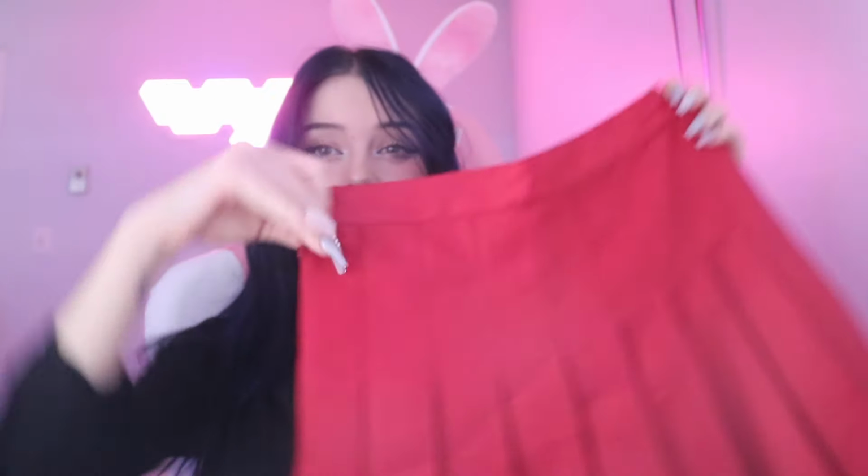Okay, next we have another skirt, but here we have this adorable red skirt, which I don't have many red clothing pieces, especially ones that are more soft. Usually the red pieces that I have are more streetwear, and I've always wanted a red pleated skirt just because I think that there are so many outfit opportunities that can be made with these.